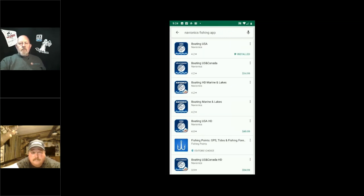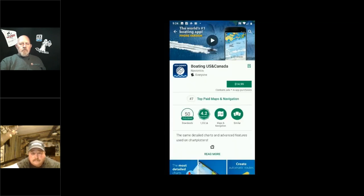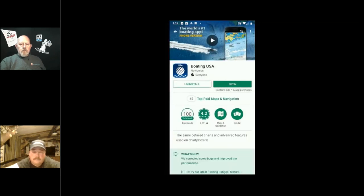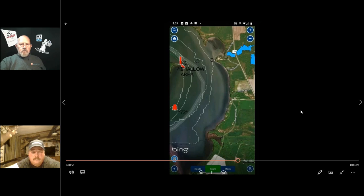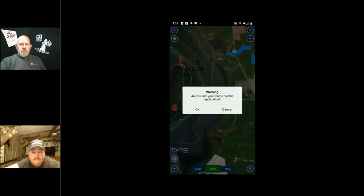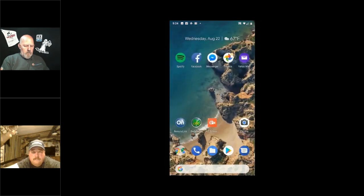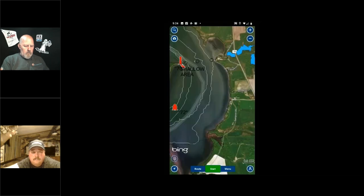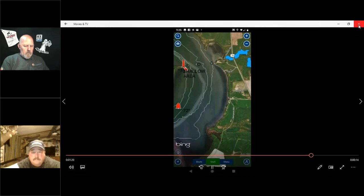If you were to purchase the Boating USA and Canada, you could click on that and simply follow the instructions. I'm going to go back. I'm going to click on the one I already have installed, and you'll see it ask me here to uninstall or open. So I'm just going to open that, and that's going to bring me to it. I'm going to back out of this for a second and just show you if I already have the app installed, like I do here. I'm going to look for the Navionics app on my icons. Mine happens to be right here on the bottom left. I'm going to click on that. So if you already have it, that's how you get into it. And that is how, if you do not have the Navionics mobile app, you get it.